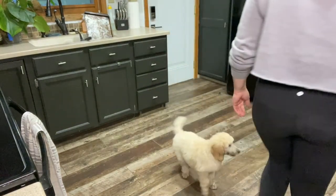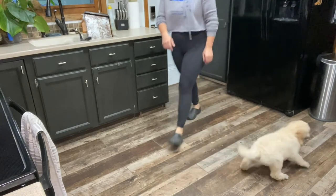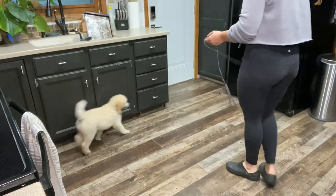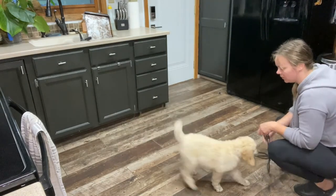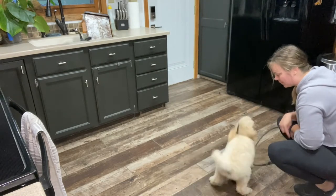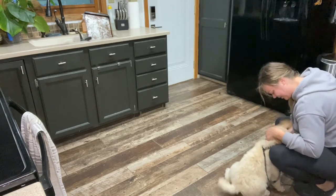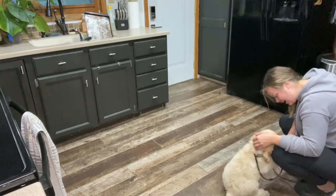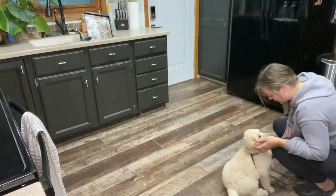Okay, this is Nougat. Nougat's a happy boy. What are you doing? He's like, this is so slippery. Come here, pup. Nougat. Come here, Nougs. Oh, what a good boy. Good job. Oh, what a sweet boy. Will you sit? Good job. Yeah, we're gonna sit. That's a good boy.